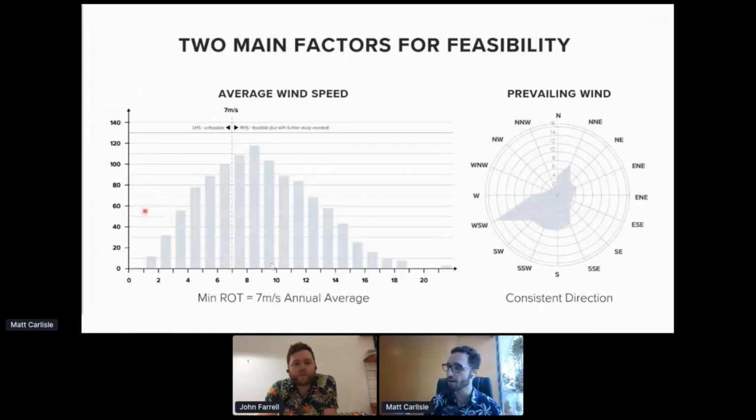So the wind rose diagram that we can see on the right-hand side here is showing that we're getting a strong prevailing wind from the southwest, and this allows the designers to optimize the orientation, and it also removes the reason to have yaw drives in the turbine, which again decreases maintenance, decreases cost.